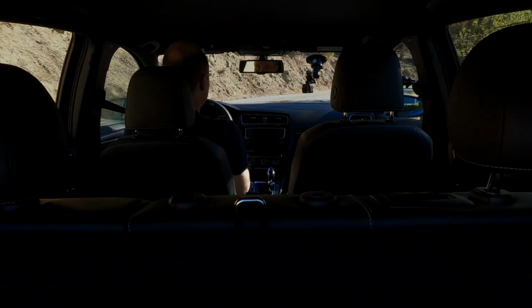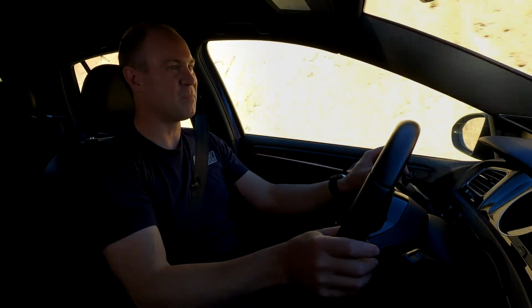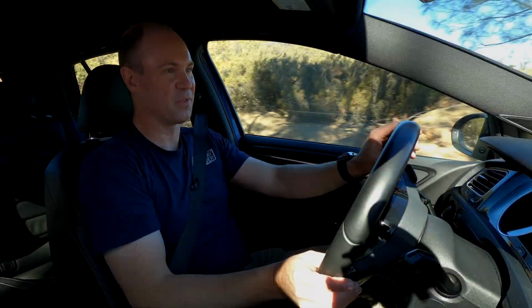Yeah, that transmission right there in the downshift. It's so much smoother. The interaction's so much smoother in this car.